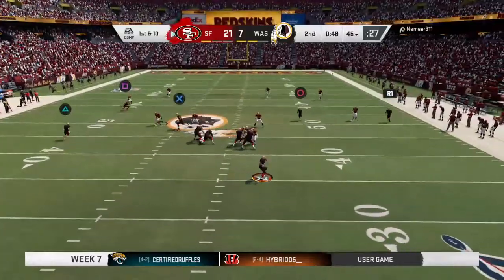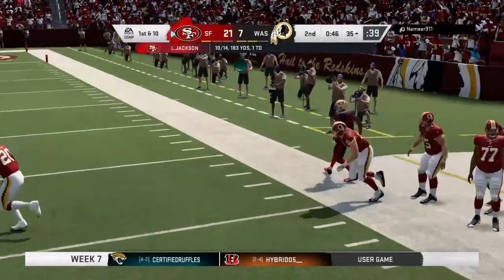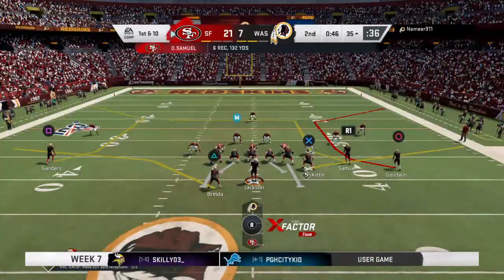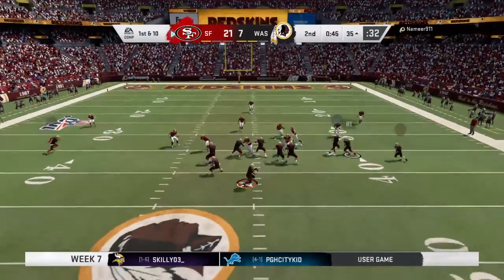Throwing on first down, it's Jackson. Throw right side is going to be caught by Samuel. Yeah, he will go out right near the 35-yard line. Chewing up big yardage. Another nice gain there. This one goes for 20.